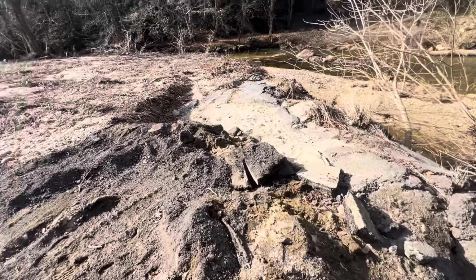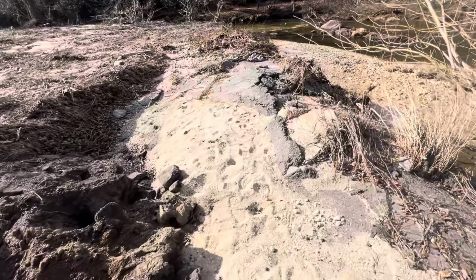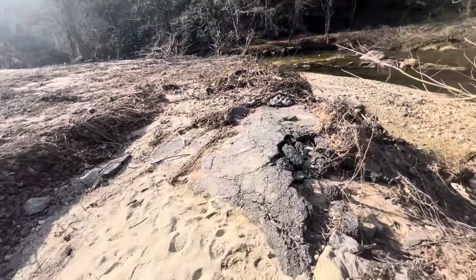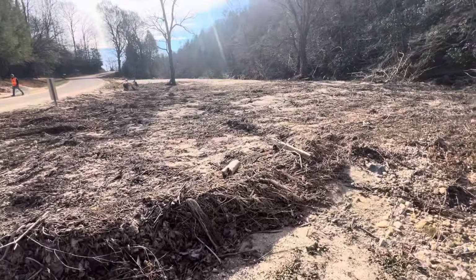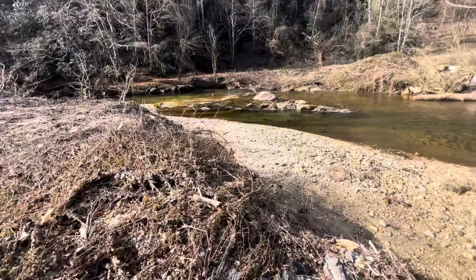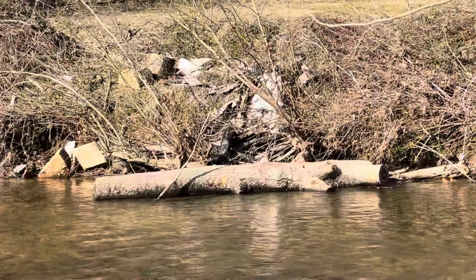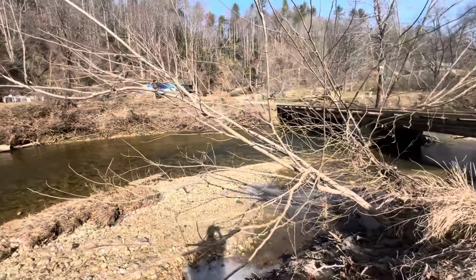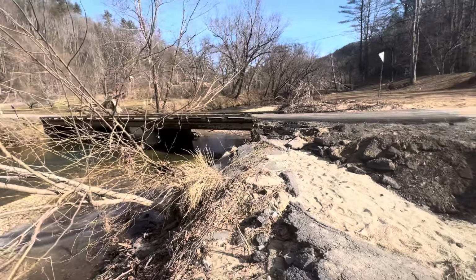This is a second video here at this location. I wanted to show you where all the roadway was washed. See all this debris, just how it's piled up. All that sand down here. That's what we got here.